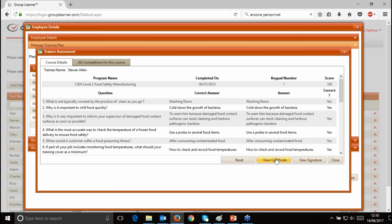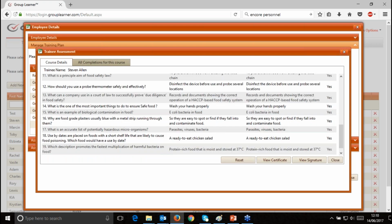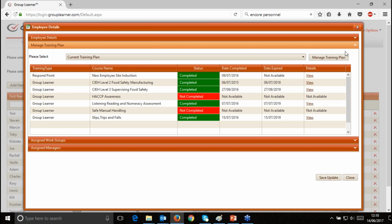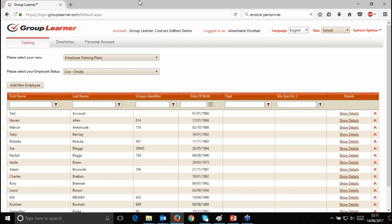As I mentioned earlier, you can pull up the certificate of Stephen Allen, and you can also view the signature, which was the PDF that I had uploaded earlier, which was again mapping that Stephen had keypad number 1. And you can see his signature on that as well. So if you had any queries over that, you can pull off all that information. So again, it's automating that whole process. And at a glance, you can see all of that training information. And again, by uploading those 3 files, all that information is saved for you. So there's no extra work involved in that as well. So again, that's the training plans and all of the training information.